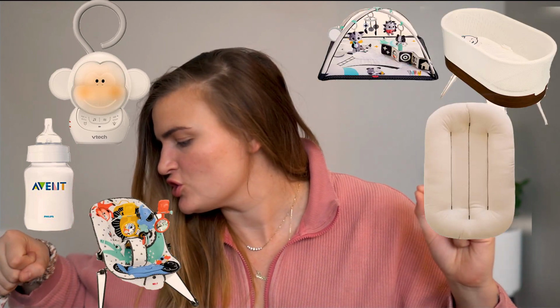So that is it for my newborn products. We had some bottles, sound machine, Snoo, Snuggle Me, play mat, bouncer, diapers. I think that's it. Honestly, the newborn stage is like a blur in my head now. Pretty much the only thing we don't use anymore is the Snoo and his Snuggle Me. So these were things that really helped us get through those newborn months.